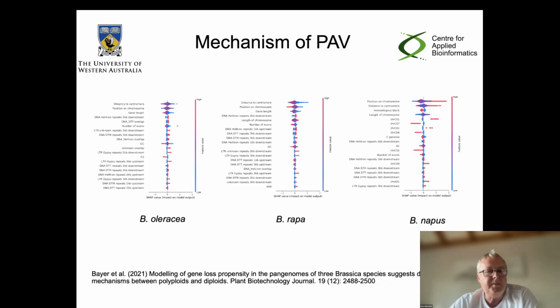Then we built models for Brassica oleracea, Brassica rapa, and Brassica napus, because at the time we had a Brassica rapa pangenome as well. If you remember, Brassica oleracea and Brassica rapa are the diploids that form Brassica napus. One of the things we found when we built an interpretable, explainable AI model, where we could actually go through and ask what were the features that were leading the model to create its interpretation.